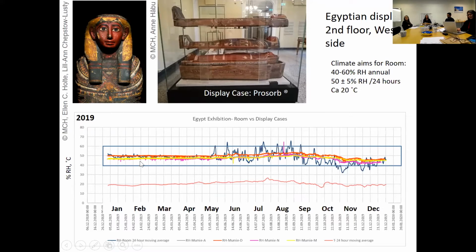And here we see that the room, which is the dark blue curve, is much more widely spread. The RH is much more widely spread than the RH in the display cases. And so it seems like they're definitely buffering the changes in the space. Here we use passive climatization using pro-absorbed cassettes. The only question I have here is I hope that it's the display cases that are buffering the fluctuations and not the objects. But this looks pretty good.